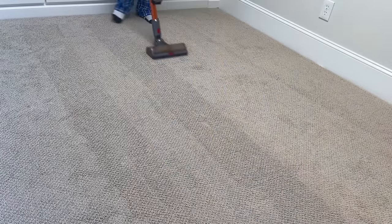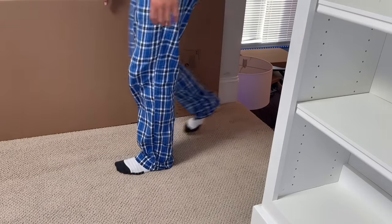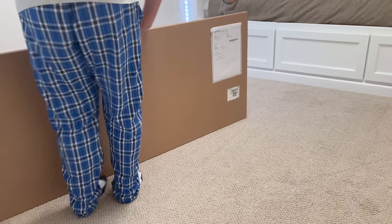Alright, so the first thing I did when I got back from Target and Best Buy was I started vacuuming my floor, because it's probably nasty. And then I just started bringing my desk up.